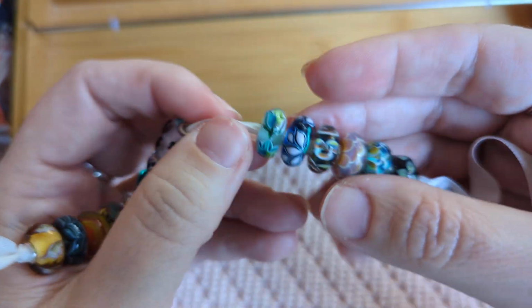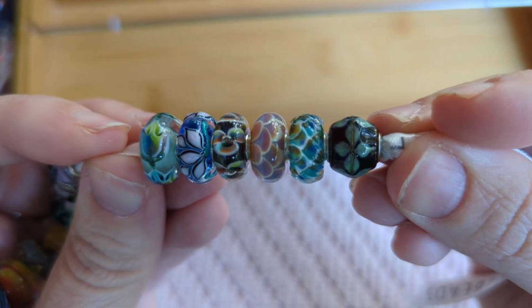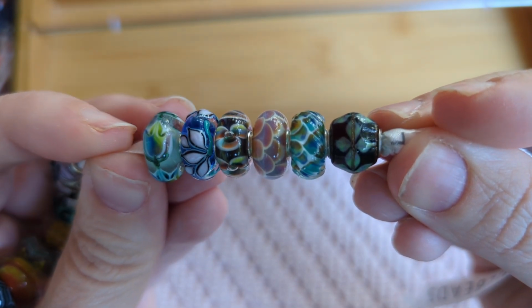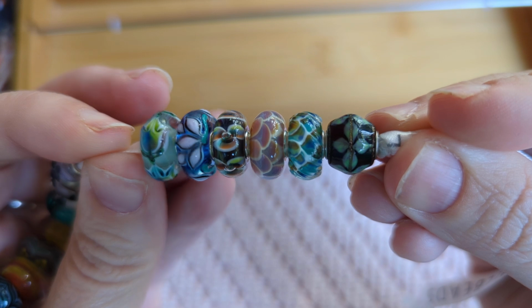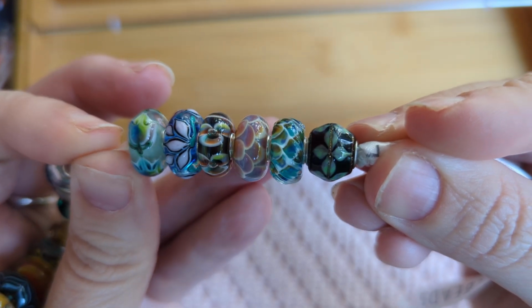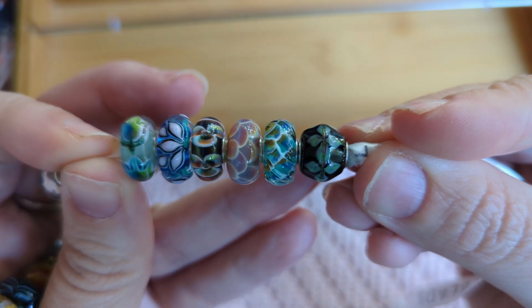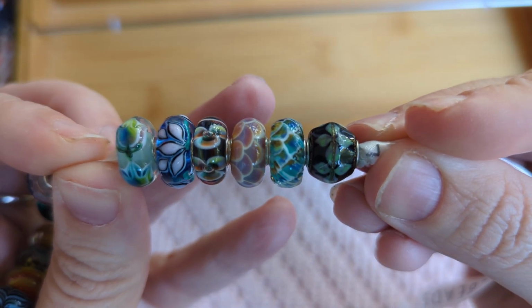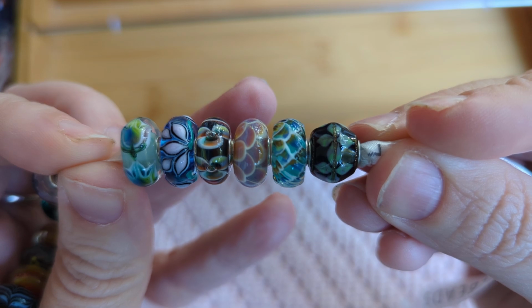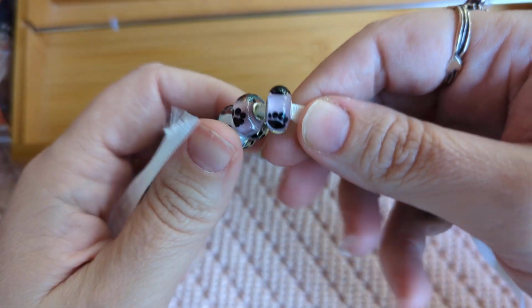Okay. Well, these are the people's uniques. So, once again, this is the rainbow tulip, the passion lotus, the rainbow flower, the rainbow mermaid, the rippled mermaid, and the Art Nouveau. So, they're really nice. Now next is going to be some of my uniques that I got.